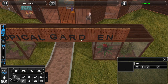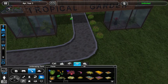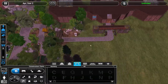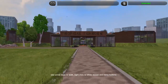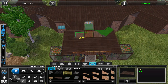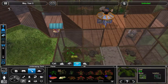And you see the exhibit has already almost been built. This is kind of the entrance. I put a little sign, the name Tropical Garden. This is not going to be a big zoo, just a few exhibits. It's more of, well, not a zoo, I guess. Or it was, we're just going to make a story. It was a little horse ranch or a horse zoo, something, I don't know what it's called. And then it grew into something more.